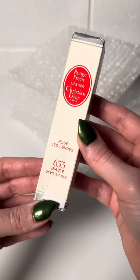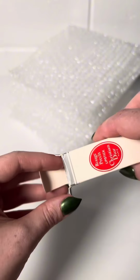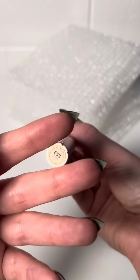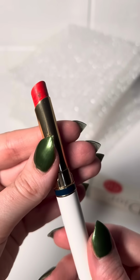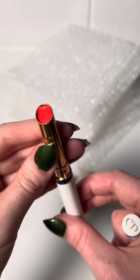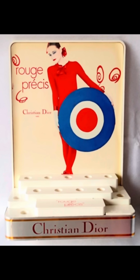Up next is a very rare Rouge Précis lipstick from 1980. Chris has never been able to find one, so it's really exciting. This one is in the shade Devilish Red. What's special about these is that they came in these narrow, skinny little tubes. This collection was one and done. They didn't expand on this at all after 1980. Here's a look at the original ad and a display piece.